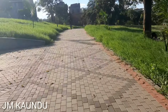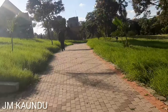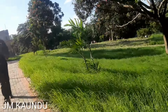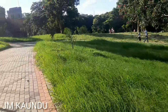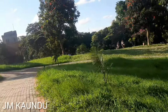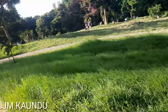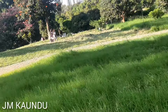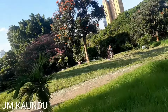The pavements look very nice, very clean. Some people here are chilling and having a good time. I think the grass is too big. This grass needs to be at least trimmed. This is one of the recommendations they can give, that the grass looks a bit bushy. It needs to be trimmed. So if the government is watching this video, they need to work on trimming this grass so that snakes do not hide here.